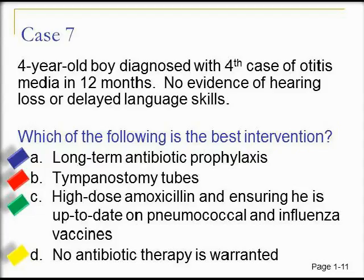All right, and then case 7, we'll look at a 4-year-old boy who is diagnosed with his 4th case of otitis media in a 12-month period of time. He has no evidence of hearing loss or delayed language skills associated with his otitis media, and we're asked what is the best intervention to make at this time. So let's see what your responses are.